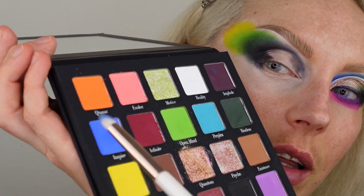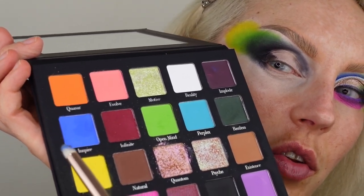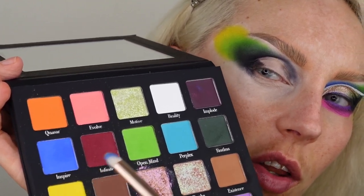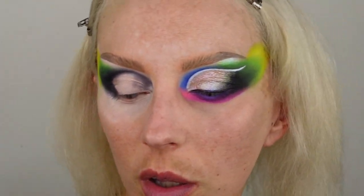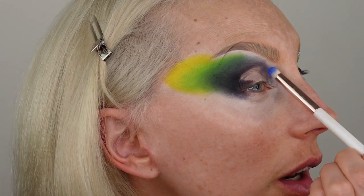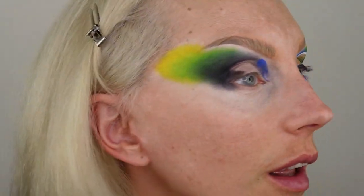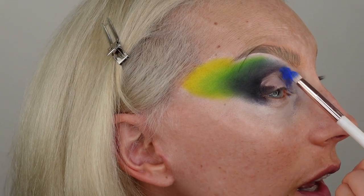Now it's my favorite part. Watch this. This is called Spire. This color is me. It's totally my favorite color, the favorite shade of blue. It's like a purplish blue. And Inspiring is inspiring. Oh, look at that. Oh my God. This is like magical.